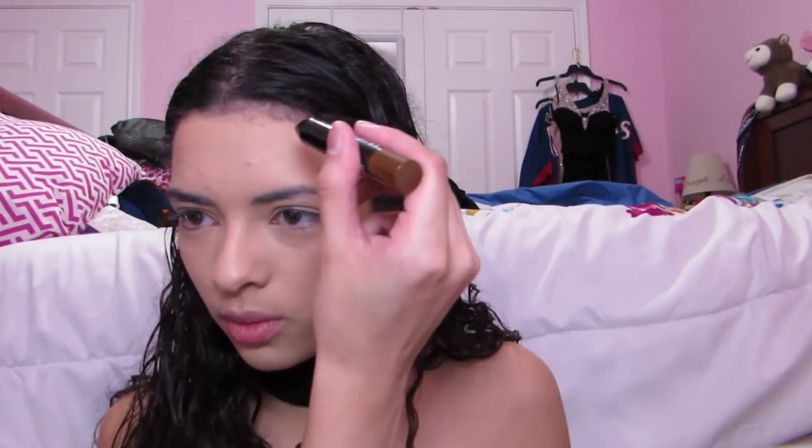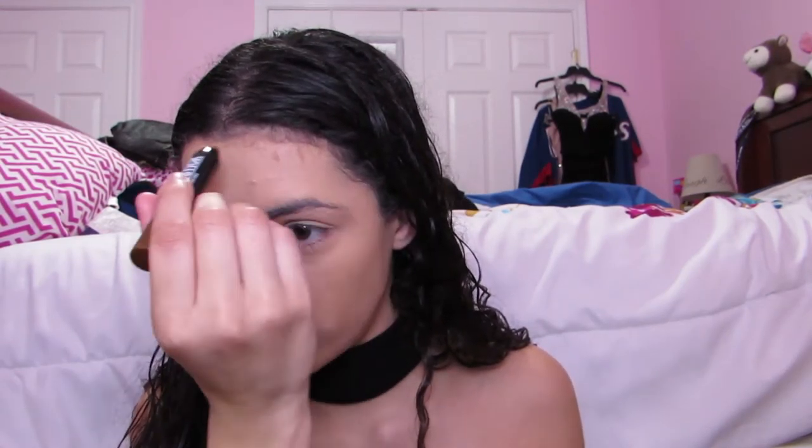Okay. So my forehead is pretty small, so we don't really need to do a lot of contouring on our forehead, or on my forehead at least, but we're just gonna do this to test out the product. Little lines like that, and I'm just going to blend it around like that. Then I just wipe away all of the product, because it's the same, I mean.